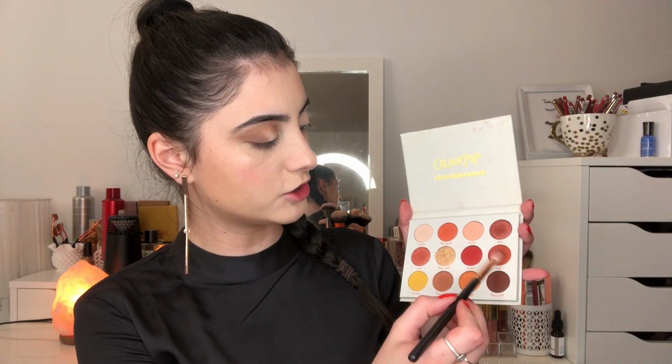And then I'm going to take this Colourpop Yes Please palette, and I'm going to take this warm shade called GNO, and I'm going to pop this on that outer corner just to warm it up, add some warm shades in there. Like so.